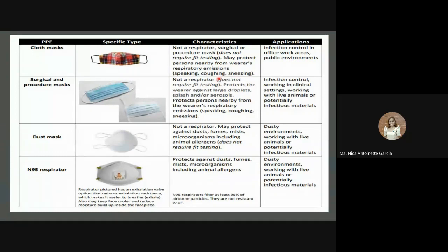Ayan, we have number one, we have cloth mask. So, ito yung pinakaunang ginagamit natin dati, ano, nung hindi pa tayo gumagamit ng surgical mask or N95. So, for cloth mask, not a respirator, surgical or procedure mask. So, does not require fit testing. May protect persons nearby from wearer's respiratory emissions like speaking, coughing, and sneezing. So, for applications, infection control in office areas and public environments. Ayan. So, limited lang si, ano niya, no? Since it is protecting you from this emission, speaking, coughing, and sneezing.